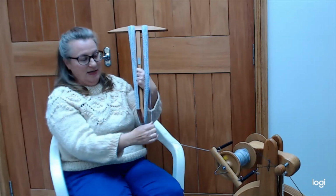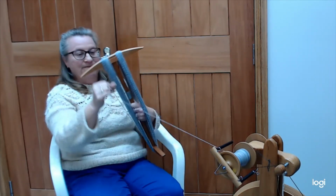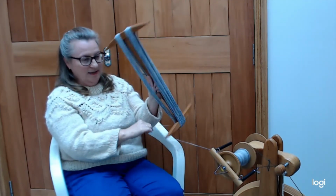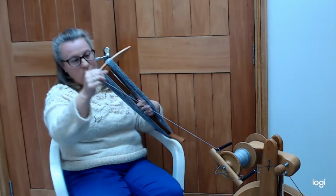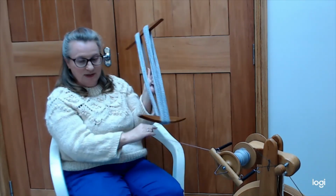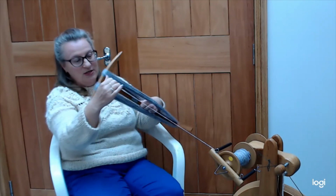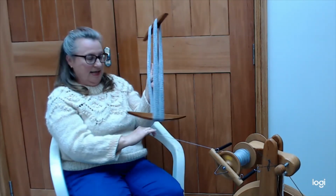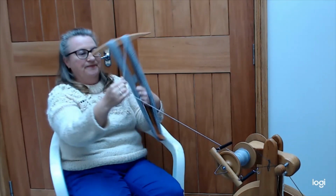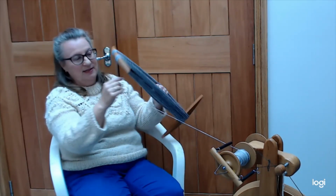And just thinking, what else have I been up to? I've been doing a little bit of sewing on my quilt, and trying to work out what I'm going to do. I think I mentioned last time that I had more singles of this silk than I did of the alpaca. So I have finished about half of the silk on this bobbin, which I plied with the alpaca, and I used up all the alpaca. So I'm wondering what to ply the next lot of my silk with.